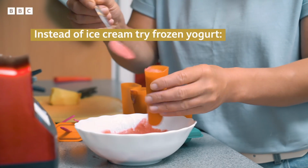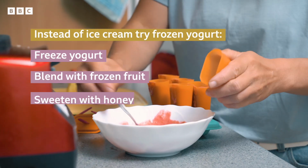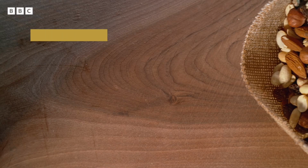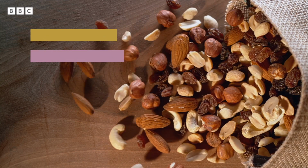An alternative to ice cream is homemade frozen yogurt. Freeze yogurt and blend it with frozen fruit and sweeten with honey. If you're craving a salty snack, opt for some nuts instead of crisps. I've been trying this recently and my craving for crisps has somewhat reduced.